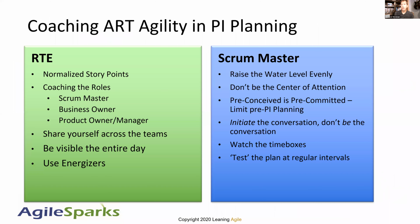Now, coaching ART agility, and PI planning, one of the most important, if not the most important. In fact, the quote from Dean and the framework team is, there's no magic to Scaled Agile except maybe PI planning. And I, from seeing it over 100 times, absolutely agree. In PI planning, here's some high-level guidance that I have, and I have some more details here. The release train engineer, focusing on that high level, using normalized story points, coaching those roles during PI planning, working with business owners to help them understand.